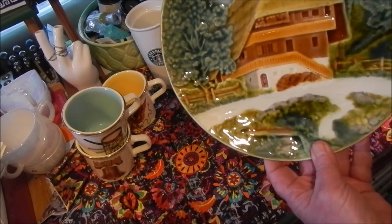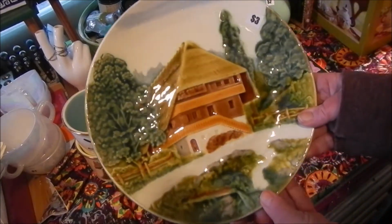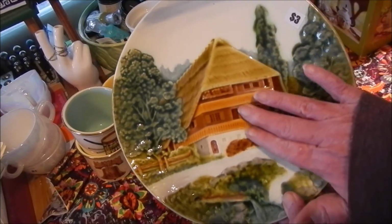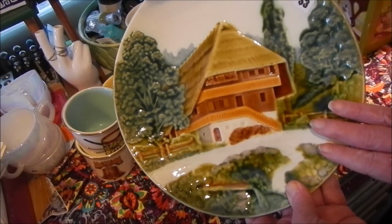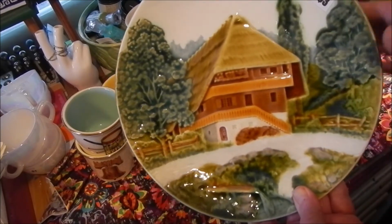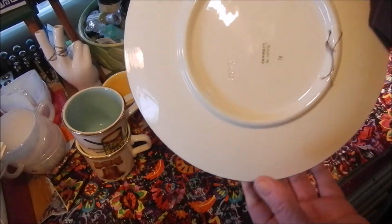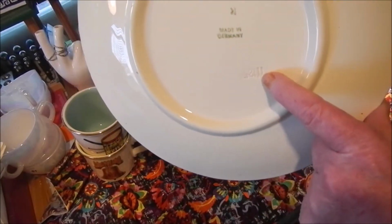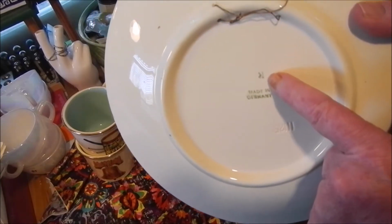This was kind of as I was waiting to pay. I saw this plate for $1.50. And it's got kind of a 3D element to it. I quickly looked. I didn't find any chips or cracks. And on the back, it says Made in Germany. And there's a number. I don't know if it's a mold number. There is a mark.